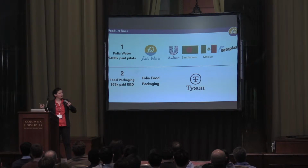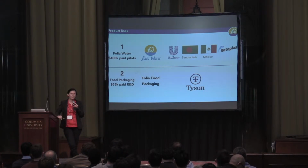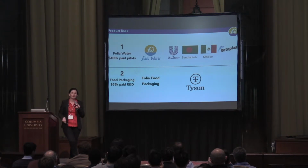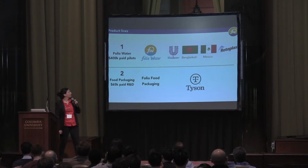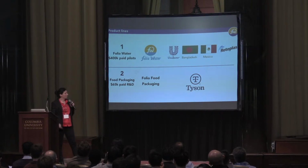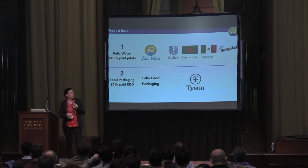Our first one, Folia Water, we have a big project going on in Bangladesh, which is where my co-founder is right now, hiring or onboarding our new hire there for our country director, where we're working with Unilever to introduce the product to that market. And we're also working with Rotoplas in Mexico, another water purification company. And through Plug and Play last year, we got introduced to Tyson Foods, and now we're working with them on an R&D project for food packaging.